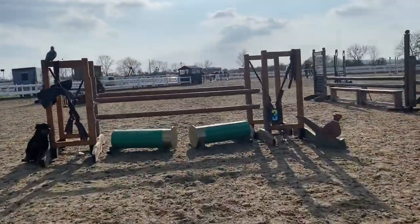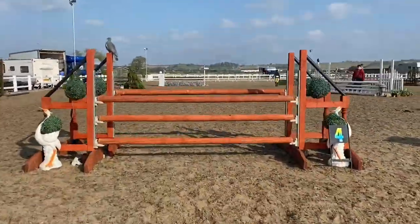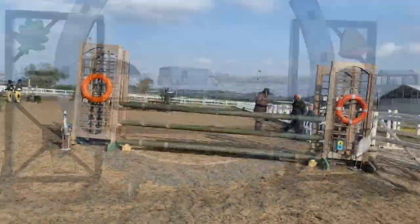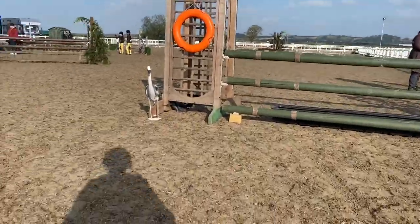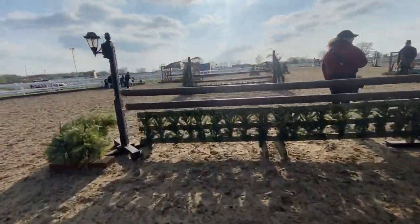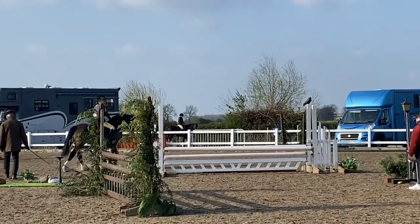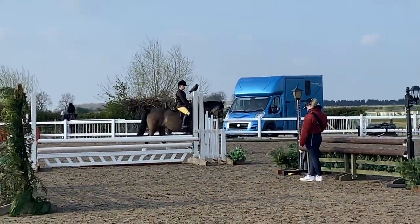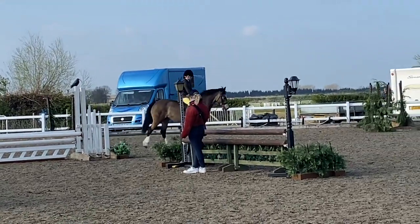So now onto the open. Now, walking this course, I was a little bit shocked. They're pretty high, and then I realised it's for the class above. So they're 10 centimetres bigger than what we jumped, but they're still the same jumps in the same course. They did add in a few others that we had to jump, so again, just a bit cautious of that. Add more leg, and she was really good.